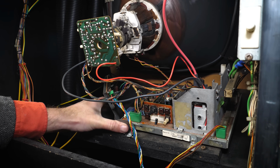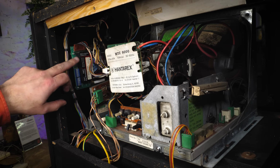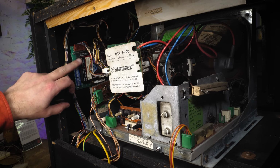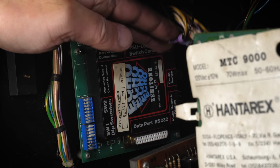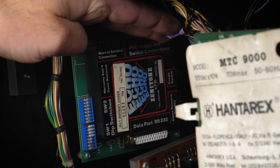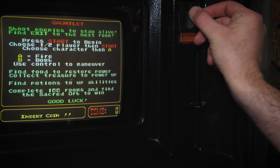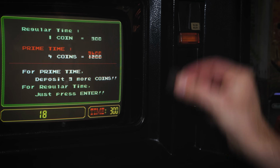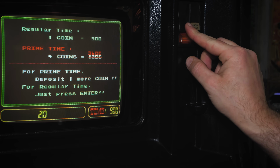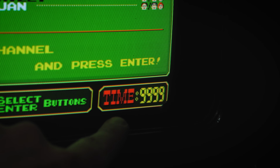Up top is that 10-inch monitor, and next to it is something called a Zenith Echo, which is complete with RS-232 cable for programming. And apparently Echo stands for Electronic Coin Handling Optimizer. So that's handling your credits when the coins go in. There we go, you can see our 10p, our old 10p in fact, is accepted and puts time on the clock, as is our 20p. And later I did set the dip switches to free play, and that just sets the time to an unlimited amount. Nothing but 9s, as you can see there. So it's in good condition.